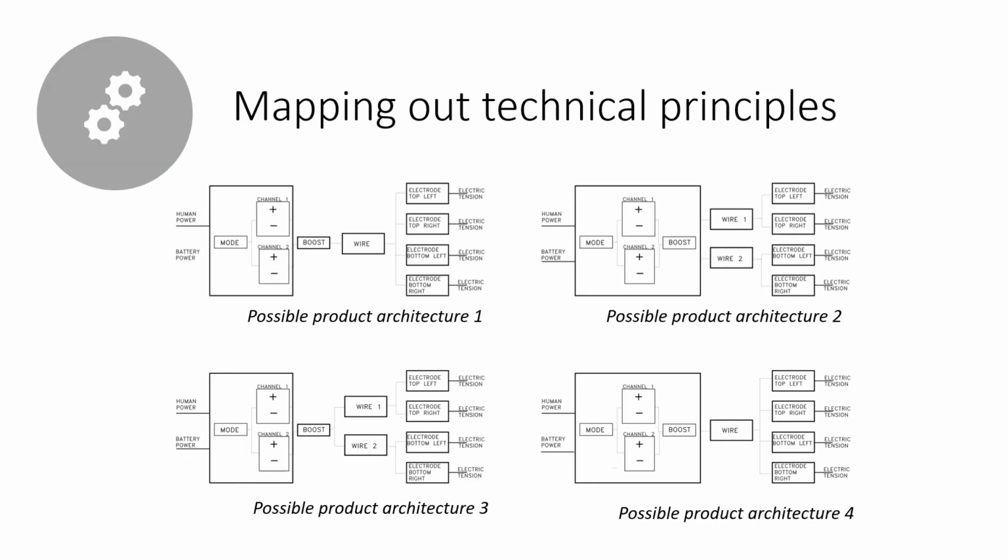Secondly, we map out the technical principles of the current obstetric TENS and the later new one. By doing so, we can analyze what we could do differently with our device, which materials could be changed into recyclable and durable materials. Can we use less? Also, the different systems will be questioned, as shown on the images. We hope to find alternatives for the electrodes and battery. In a later phase, it will also be possible to translate the needs of the target group into technical possibilities.